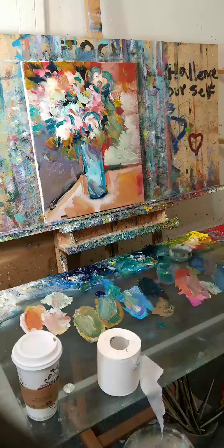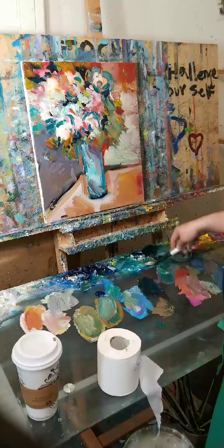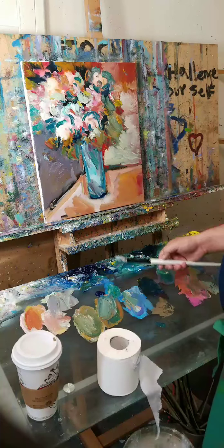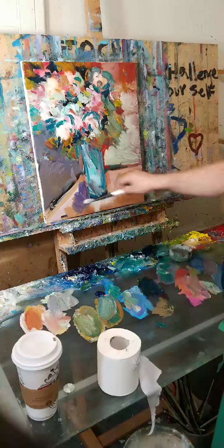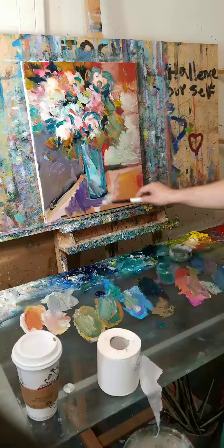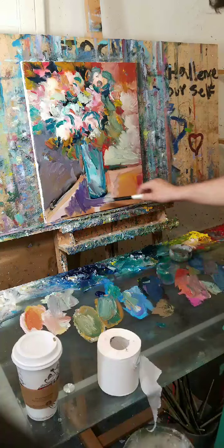So that's pretty much how I started doing things. I started really large. I went small, and then at some point I started going larger again. Right now I'm working on some really large canvases. I will show you guys. Very large compared to what you guys are used to seeing me do. Why? Again, because I can't stay in one place.